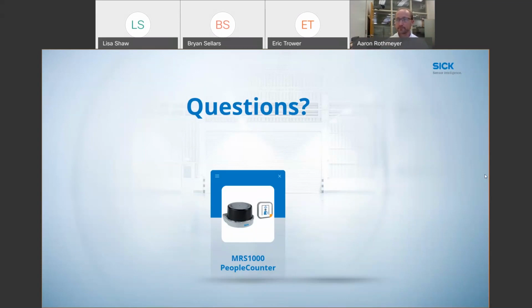Awesome. The other question is, how would you recommend mounting for revolving doors? Oh, good question. And we've tackled this one before, actually, because the question came up almost immediately when we started talking about the PeopleCounter. Essentially, you can't mount it in the revolving door by any means. You got to mount it either on the entry or the exit of the revolving door.